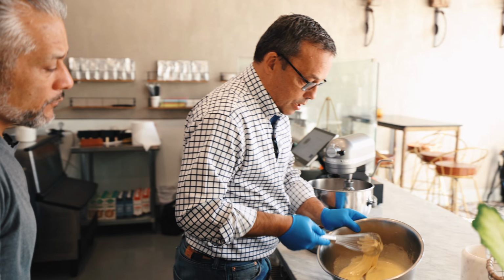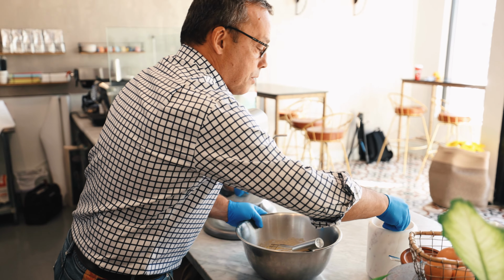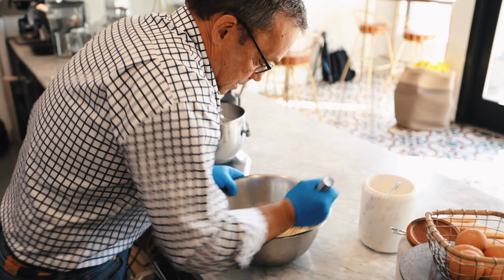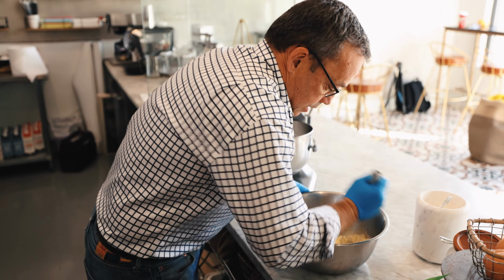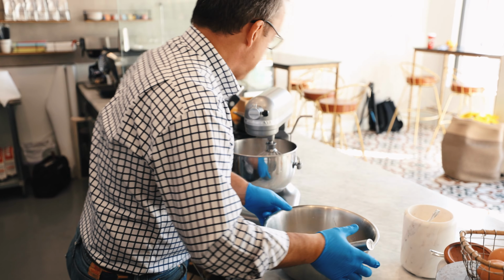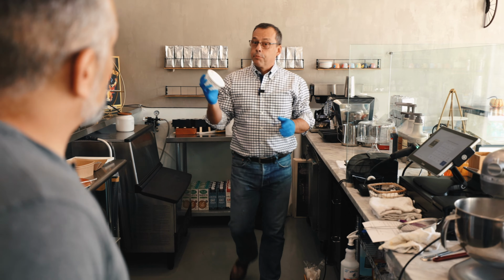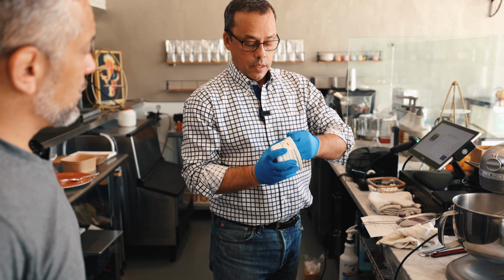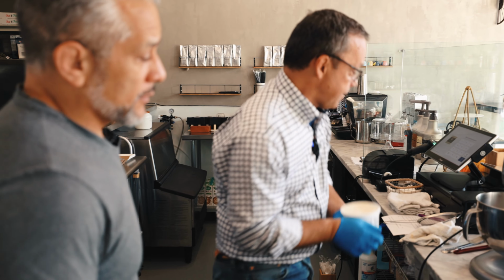You see the egg yolk almost done. Gonna add one more spoon of sugar here. Okay, and now mascarpone. Is that from the local? This one is from Italy. Oh, from Italy. Okay. Yeah, they don't do mascarpone here. Oh, okay, gotcha.